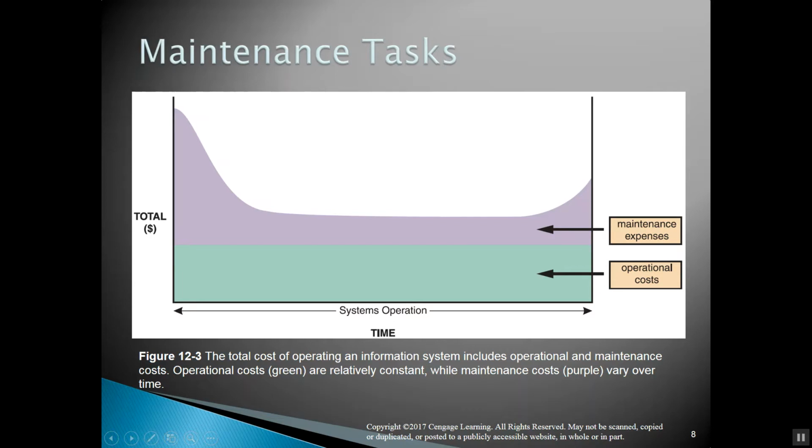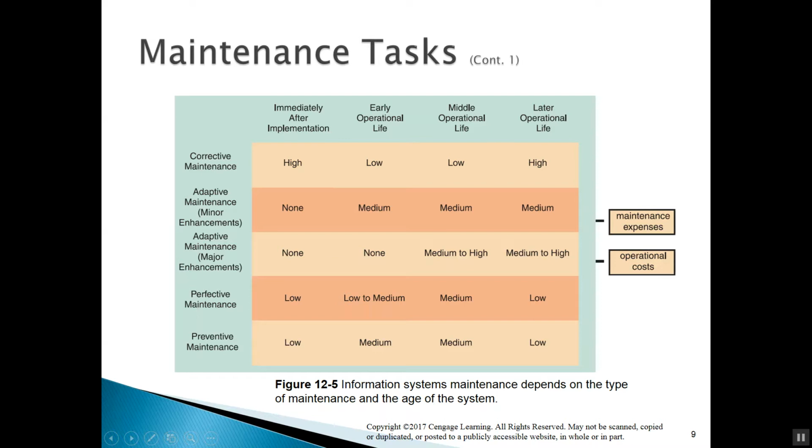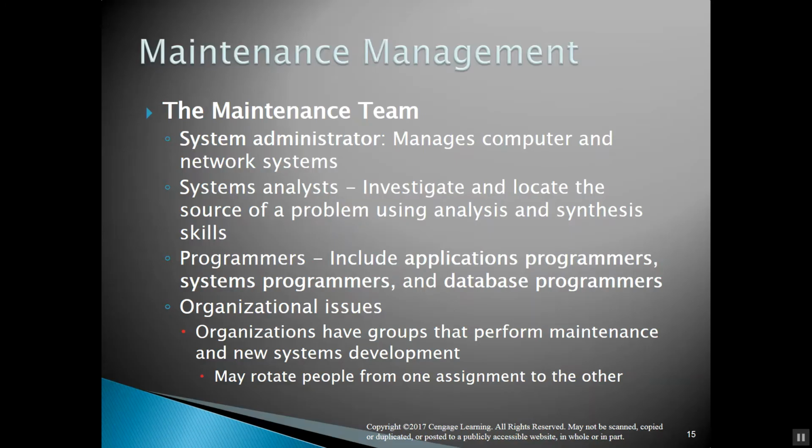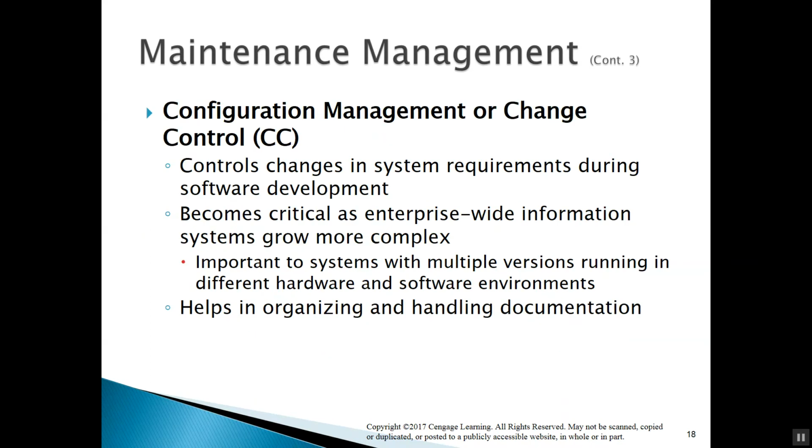So we've got expenses, we've got standard operational costs, and then we've got maintenance expenses. And depending on the system itself, maintenance may be fairly inexpensive, or it may not. There could be a hardware or software issue that goes along with it that causes that increased expense. So we've got different types of maintenance, when it takes place, and the probability that it's going to happen. Let's move through.